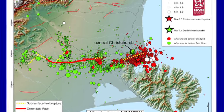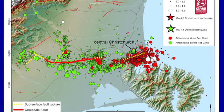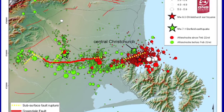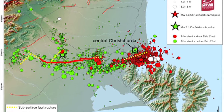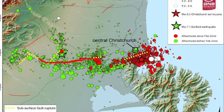Another very important point to mention is that there were a series of earthquakes, really 4 or 5 big events producing large or strong shaking, which is unprecedented, that a city was subjected over a short period of time to this many earthquakes producing very strong shaking. So in that sense, we were quite unfortunate and unique.